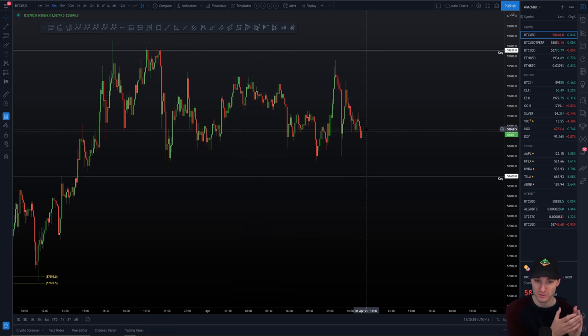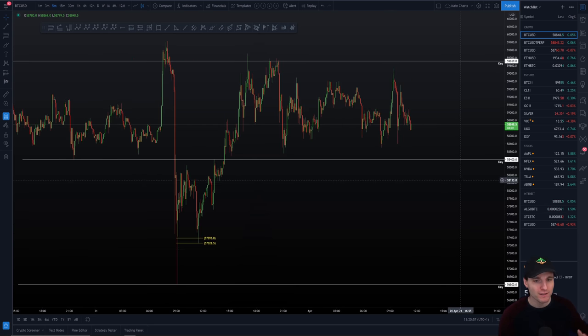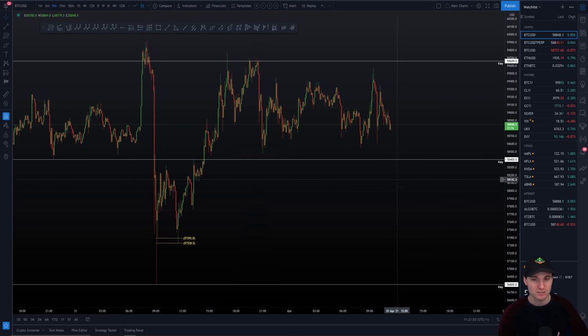Should we break the low or the medium of this range? We might not get the whole test to the lows, to be fair. You have a medium support coming in still at around $58,000. So that doesn't mean necessarily that if we break this support, we are coming all the way down there.